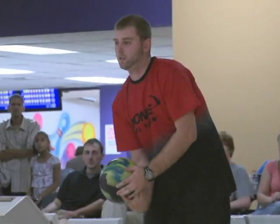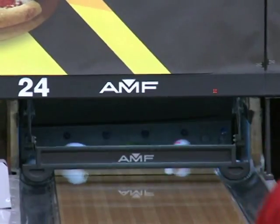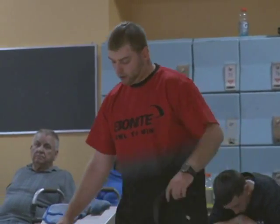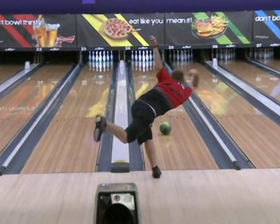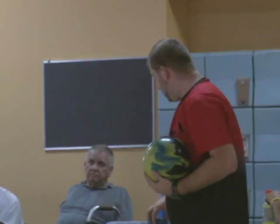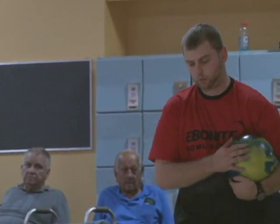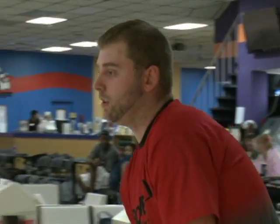Here's Coplan. We'll see what kind of adjustment he'll make. That's a pretty good shot. So Miles Coplan, the best he can do is a 190, and sometimes that's good enough. He's just got to make sure he strikes out right here, gets 190. That puts a lot of pressure on Derek. If he doesn't strike on this ball, he's looking at about 170, and all Derek would need is a spare. Able to stay in his same routine.